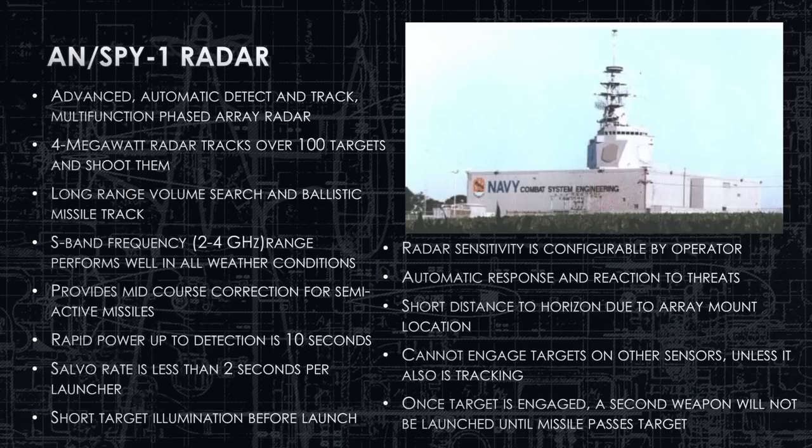It's a very long-range volumetric search that includes the ability to detect ballistic missiles in later builds. It's an S-band radar, which means it's 2 to 4 gigahertz. But what that means to us is that it's good in all weather conditions. It's very good. So it provides mid-course corrections to semi-active homing missiles, like we said, and has a rapid power-up of only 10 seconds. Older radars that had the tube-based amplifiers would take longer to warm up the tubes, and as the tubes and amplifiers got warmer, they would become more efficient, pushing more power to the radar array. Well, we don't need that for this array. Once you power it on, 10 seconds later, it's broadcasting. It's ready to go. And the salvo rate is less than 2 seconds per launcher.